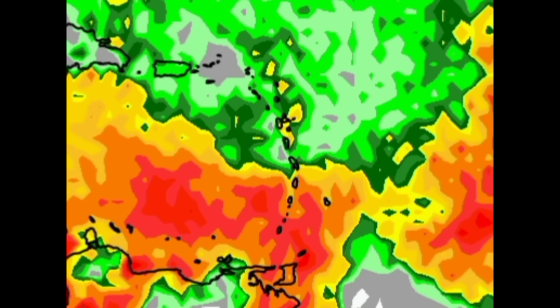Heading toward Grenada, the southern Grenadines, there is a higher chance that you guys could experience some heavy downpours, but there is still a pretty decent chance as we head toward the northern Grenadines, going to St. Vincent, St. Lucia, and even for Barbados. Heading further up north, Martinique, Dominica, parts of Guadeloupe, Antigua and Barbuda, Montserrat, St. Kitts and Nevis, Saba, St. Eustatius, Anguilla, St. Martin, St. Barthélemy, there is not that high of a rainfall chance, but there could be some occasional showers moving through. As we saw earlier, there's some activity coming in from the east.